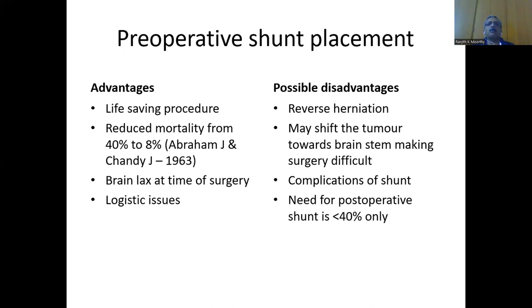What are the possible disadvantages that have been reported in literature include upward or reverse herniation, wherein the culmen of the cerebellum herniates upwards, causing compression of the midbrain. Some people feel that the shunts may shift the tumor towards the brainstem, making surgery more difficult later on. And a shunt is sometimes another disease, and it has its own inherent complications, like obstruction or infection. And what people observed is only about 40% of patients ultimately require a postoperative shunt. And hence, if we are going to shunt all the patients, we will be doing unnecessary shunts in nearly 60% of the patients.